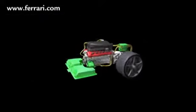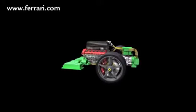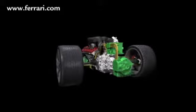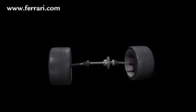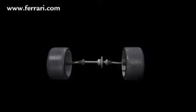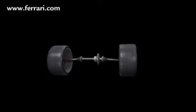Exiting the corner is where all of the onboard control systems come to the fore, translating LaFerrari's considerable potential into blistering performance. The high KERS and traction control play a pivotal role. Before acceleration, the high KERS keeps the V12's revs high to ensure quicker response. During acceleration, the traction control system constantly controls and distributes torque to the driven wheels.